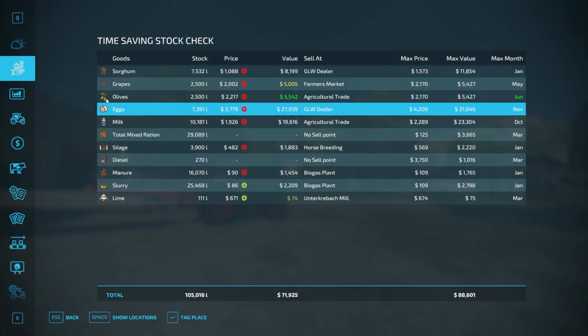But as you can see here, about 2,500 on the grapes and olives, and right now the prices aren't the best. I mean, they're actually pretty decent. Maybe we'll go ahead and turn that out and get a few thousand out of that. That'll help. Prices are going up for eggs right now, so that's good to see. Milk is close, but not quite where we want it. We want to just max that out, and we have like 10,000 liters of milk, so that's really, really good.